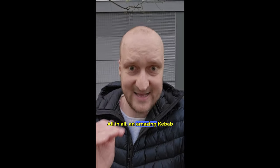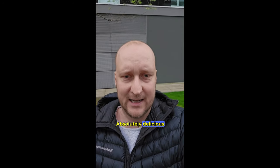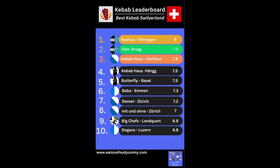All in all, an amazing kebab. I can highly recommend this one. I give it 7.9. Absolutely delicious. It goes in right here in the current top 10 ranking list.